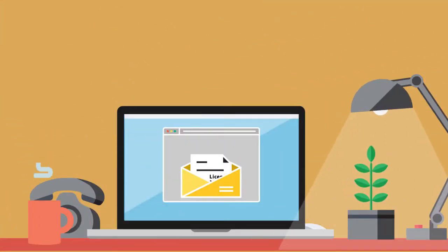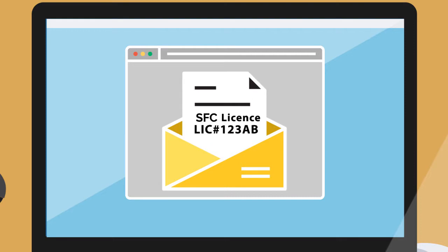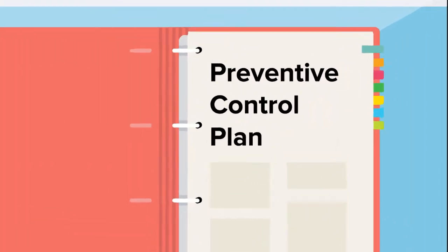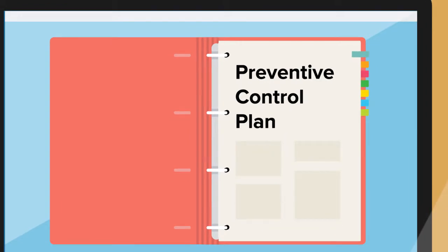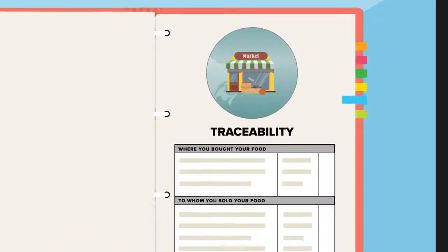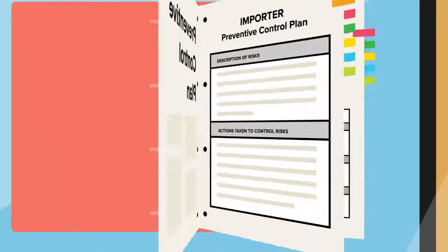Licensing, the first element, means that as an importer, you need a Safe Food for Canadians license from the Canadian Food Inspection Agency to import food into Canada. Secondly, you need preventive controls in place to make sure your food is safe when you import it into Canada. The third element, traceability, means you're able to trace where you bought your food and to whom you sold it.